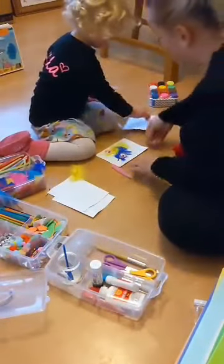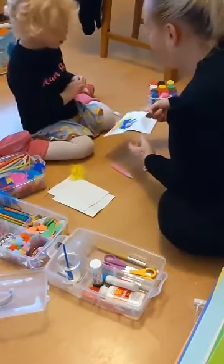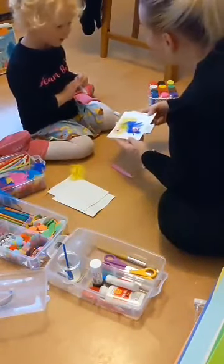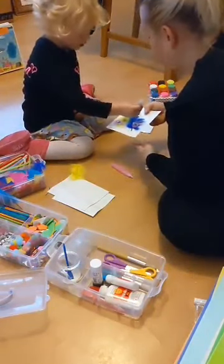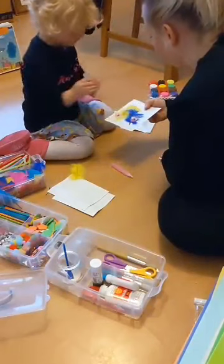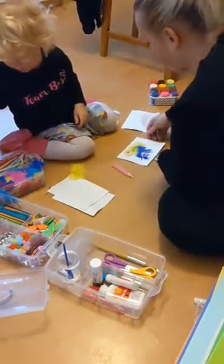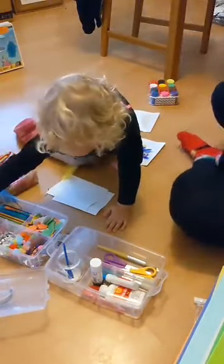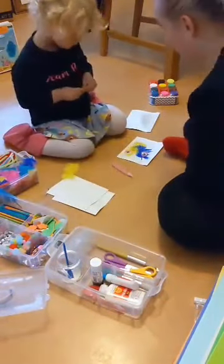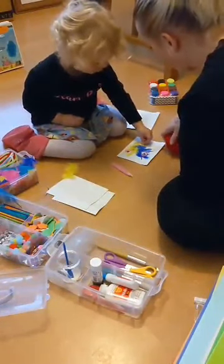My other one. Can you tell me about this one? A monster. That's really scary. It's a really scary monster. Amazing. So we started off, we wanted to make fish, and we made a monster instead. It's an amazing monster.